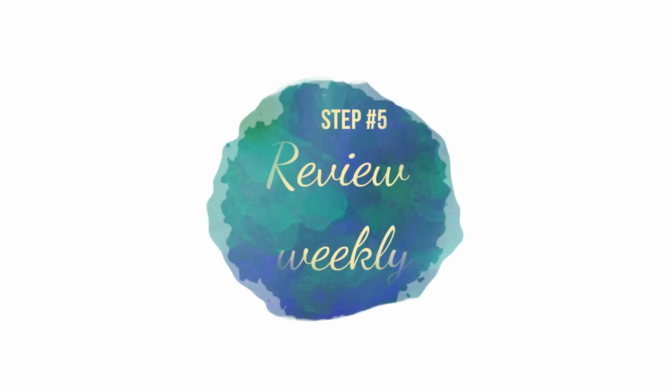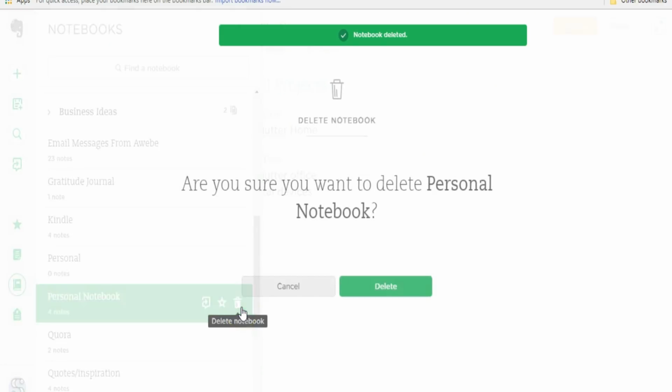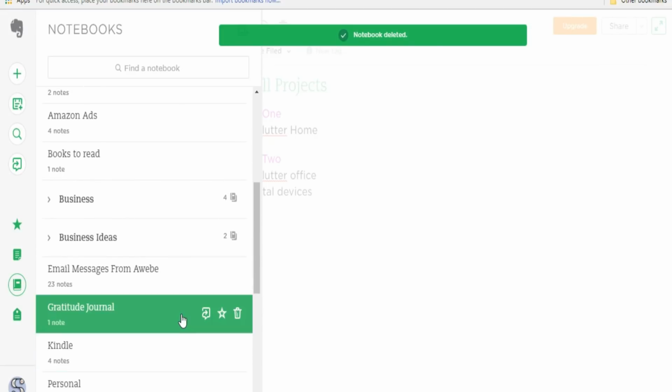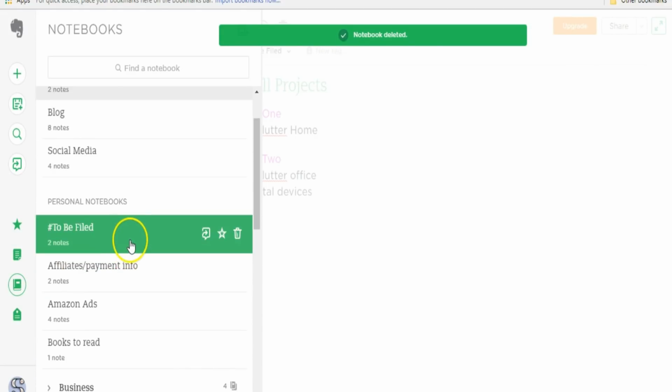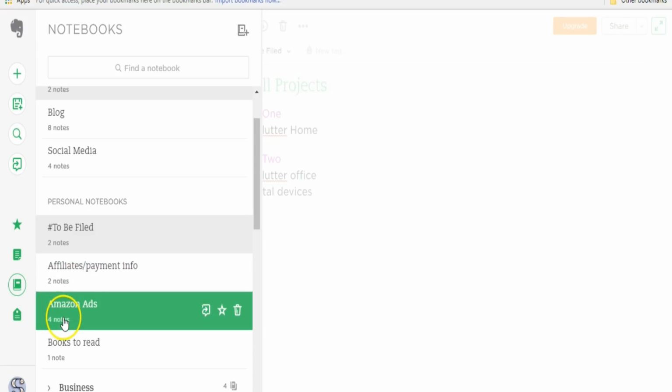Final step is to review your system weekly. So once a week, go into your Evernote app and review everything. This will make sure that nothing is slipping through the cracks throughout the week. I do this every Sunday. I delete notebooks I don't need. I file all the notes in the to be filed notebook. Make this step non-negotiable. If your system for capturing all your stuff is cluttered, that kind of defeats the purpose.